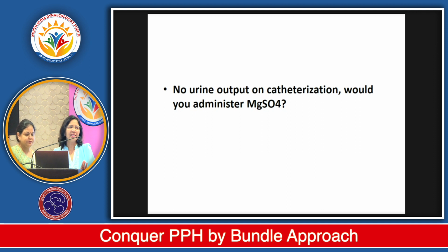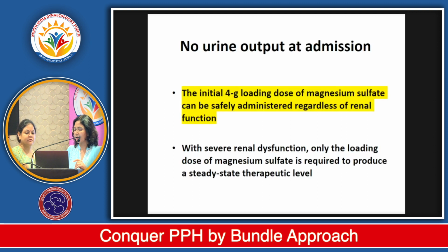Now we'll discuss certain situations which we commonly come across. So Divya, there is a patient who comes and after making her comfortable, you have catheterized her, she is severe preeclampsia, so you didn't give Maxel first and no urine output is there. Or maybe even if she is eclampsia, she has come with a catheter and the catheter is empty. So what will you do? Will you give Maxel to her?